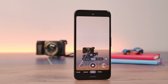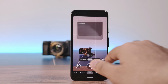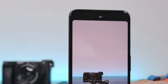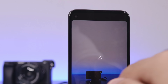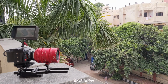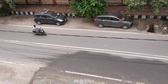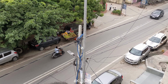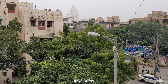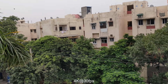Moving on to the videos, the Pixel 4a can shoot videos in 4K at 30 frames per second and Full HD at up to 120 frames per second. On the flip side, the front camera tops out at 1080p at 30 frames per second. In terms of video quality, the Pixel 4a shoots videos with good color accuracy and image stabilization. Please note that the noise levels in videos have also improved since last year. In short, the overall video quality looks decent for a product in this price segment.